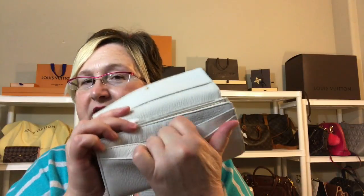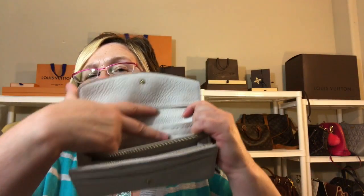You can get a lot of stuff in it, and my true intentions are, maybe store cards here and here, maybe receipts go right here, maybe medical cards here, and then maybe some actual credit cards would go back here. Lots and lots of options for this particular wallet. I'll let you know how it goes.